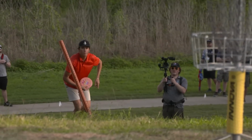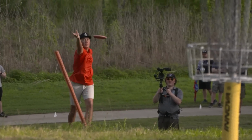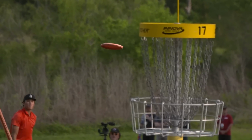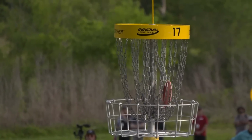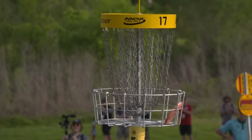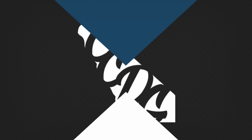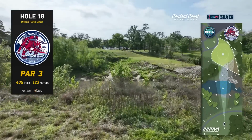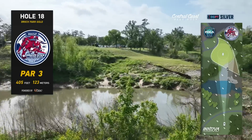And we've got a bit of a walk up the hill. What beautiful lighting, the sun coming through, shining on Anthony's face and his putter as it finds those chains. Bink. You gotta love the artistic nature of the game sometimes, and the way that Central Coast captures all the angles for us. Oh, and this is just a sweet finishing hole.